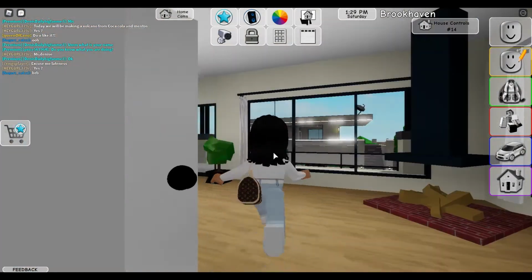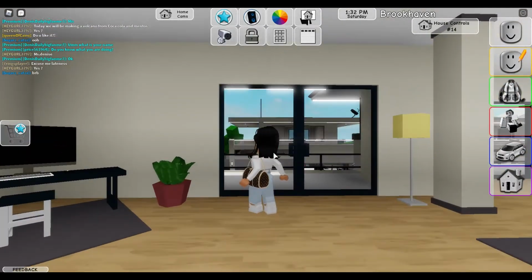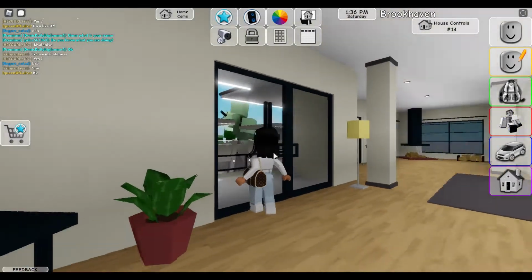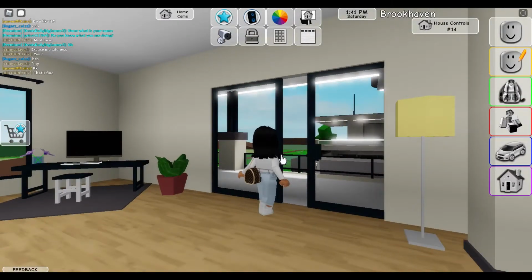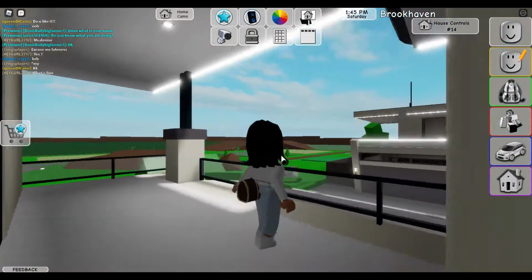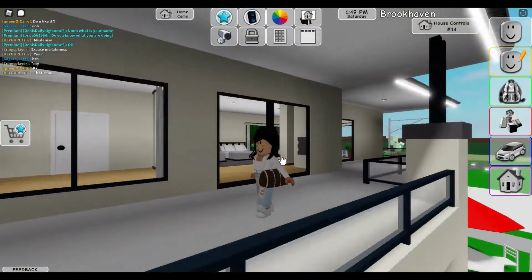Okay, so right over here, we're out, and there is a walkout balcony. How do I get out of here? Oh, sorry. Oh, there you go. This house is beautiful. What do you guys think? Should I keep it? Or should I sell it?